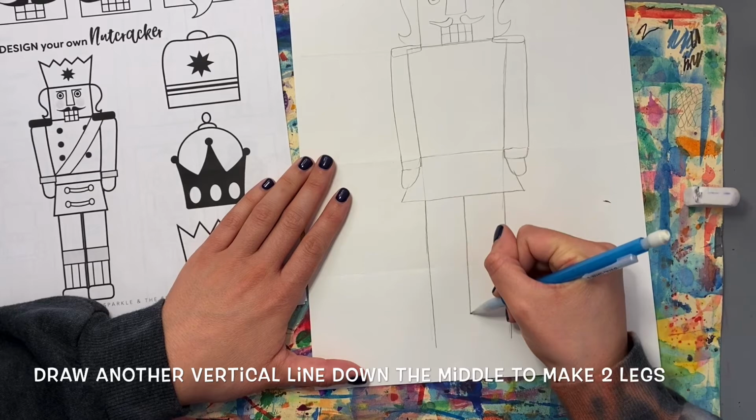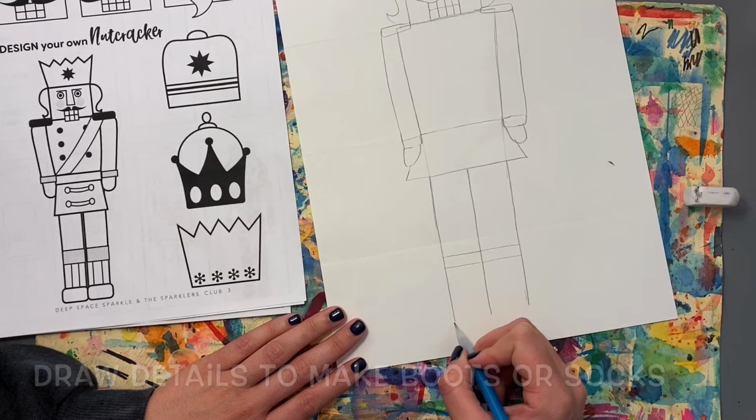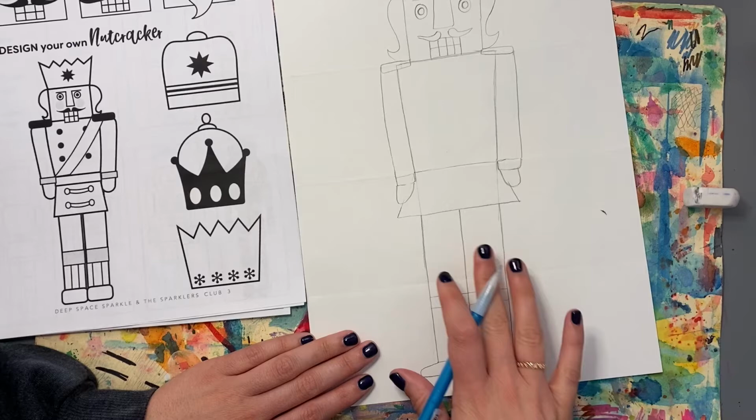Now let's make some boots or socks. You could add detail to these with patterns, and let's do some shoes. Now I have a very basic nutcracker shape here. Let's add a little bit more detail. Remember that you can draw yours as a human like this.